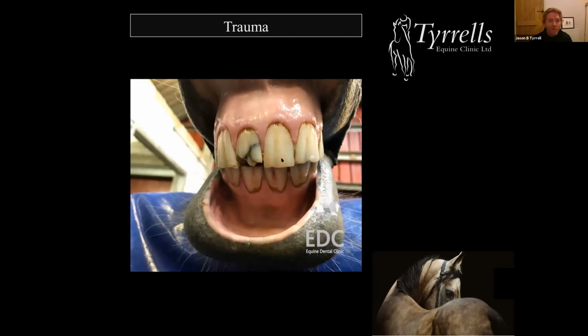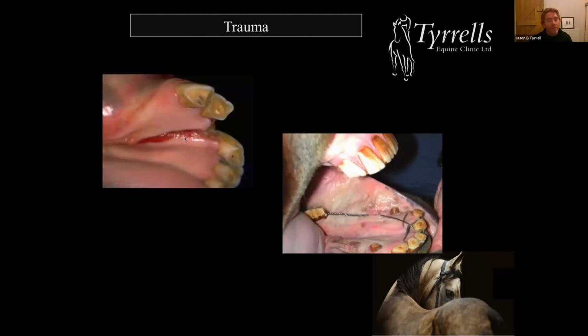Other things, I just threw a few in there. A trauma. This horse had probably a kick or some sort of fracture going on here. So there's a break here. These are eminently treatable if seen. They're quite difficult to treat, so we tend to refer them to these guys again. But you can take this bit out, clear out the root canal, basically endodontic therapy. Clean that out, fill it, plug it. Can do very, very well. These are great to see.